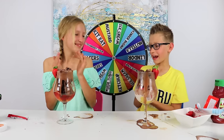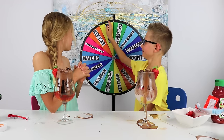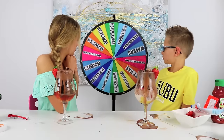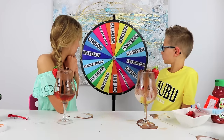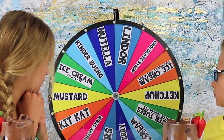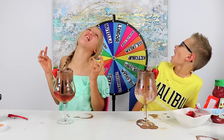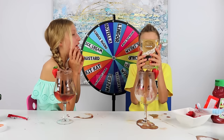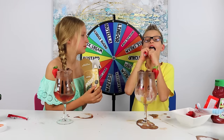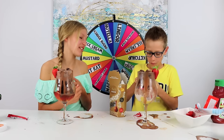Okay, spin number eight is actually my least luckiest number, so I don't know about this. Flavors. Oh, it's so good! I wish I could have some.